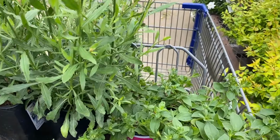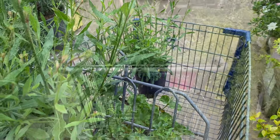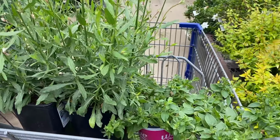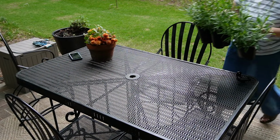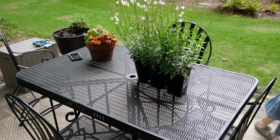On this day they had select plants, 3 for $12, which I love that price. And so I picked up a few annuals and a few perennials to plant in my planters. I usually stick with the green and white theme. I love that. I think it's so classic. But I did grab some color this time for the patio, and I'm excited to get them home and get them planted in these planters.